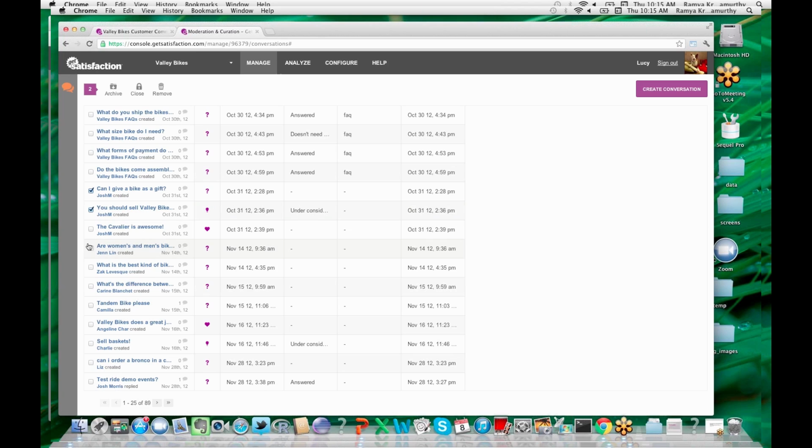So you'll notice as I'm checking off these checkboxes here on the left, we have some actions appearing at the top of the page. This icon right here with the 3 illuminated in purple shows you that you have 3 conversations activated, and from there you can take a couple bulk moderation actions. So for me, I want to go ahead and archive these conversations.